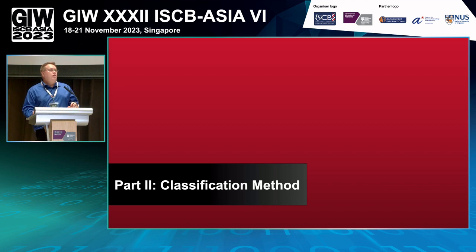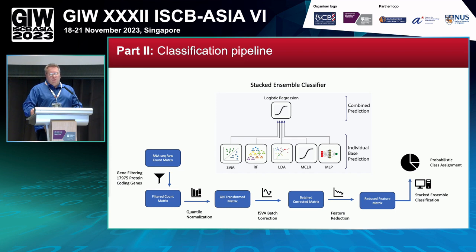So now I want to just talk about our classification method. I'll show some highlights of our pipeline. I'm not going to go through each one of these, but just to briefly summarize, we take a raw RNA-seq count matrix. The genes are filtered, so we have a filtered count matrix. It goes through our normalization technique and our batch correction method, and after that's done, we're still dealing with nearly 18,000 protein coding genes. From there, we did reduce the feature matrix, and I'm going to talk more about that on the next slide.